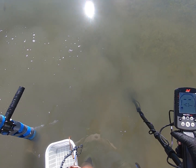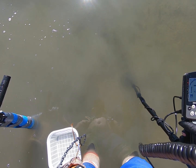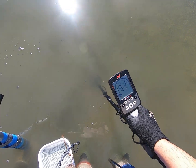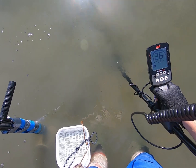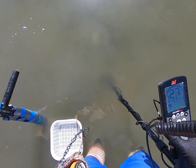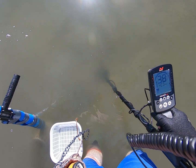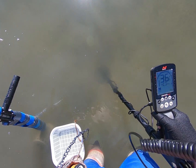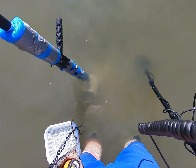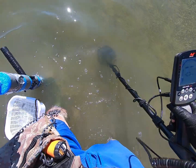Alright guys, I think this is a good example of some masking going on. We just pulled a nail out of here, and now we got a good signal that's sort of bouncing around the 30s, but it's kind of an iffy signal, but it does sound promising. We got high 20s, low 30s in both directions. I don't know. Let's see. Why is it so murky?